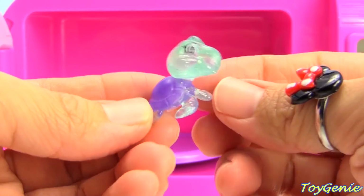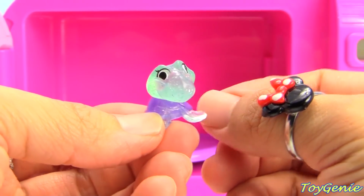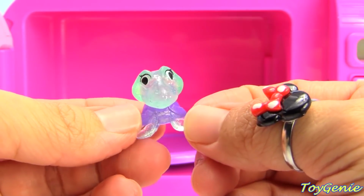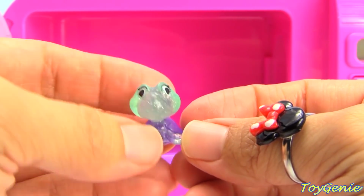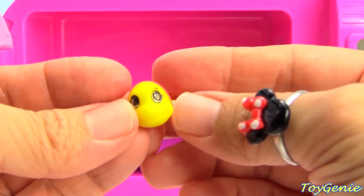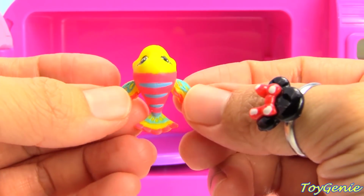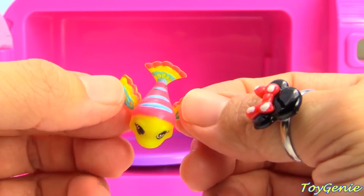We have an adorable sea turtle. This one's name is Peaky Keen, and it's a super treasure. Super awesome. And the other one is Windy Wings, and this one is a common, and it's a flying fish.